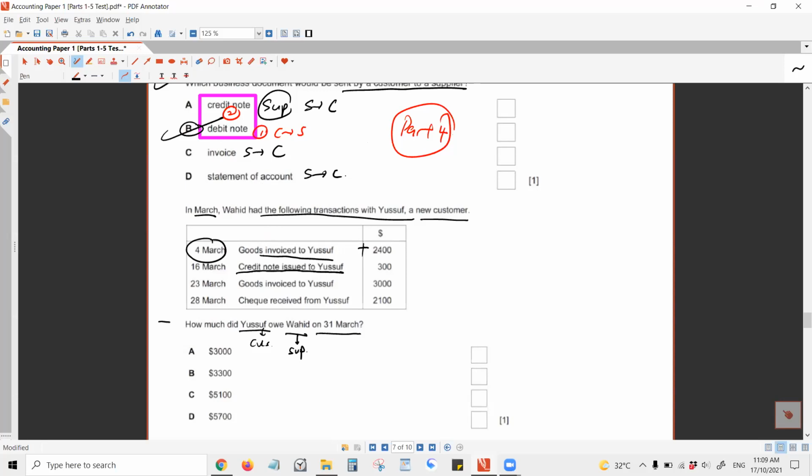Credit note issue to Yusuf. So always remember, we record credit note, we don't record debit note. We record only credit note. So it's going to make Yusuf owing less because it's about goods returning. So minus. Goods invoice to Yusuf, same like the one on 4th of March, so plus, Yusuf owes more again. Check received from Yusuf. That means Yusuf makes some payment to Wahid, making Yusuf owing less. So minus. Do the plus and minus here, the addition and deduction, and you will get the final answer easily. Let me try.